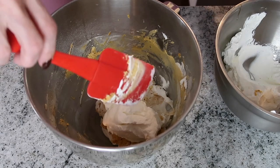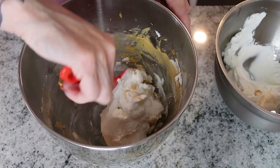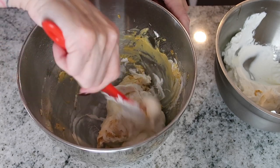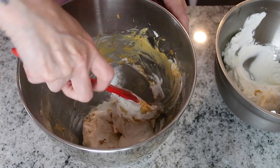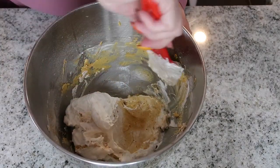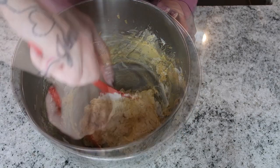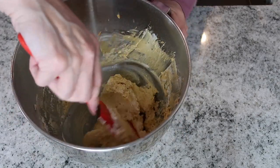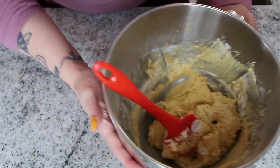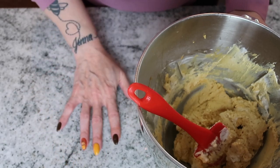Now, I'm not going to use all of this whipped cream because, like I'd mentioned, I made enough for the whole entire recipe. So I'm just going to use about a quarter of the amount of the heavy whipping cream for this recipe. I'm just going to continue to fold this together to make sure that everything is combined. All right, I think everything is pretty well combined here. I don't want to over stir it. So let's get our graham wafer crumbs for the bottom, and then we will top it with our filling.